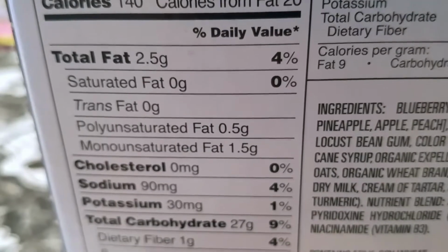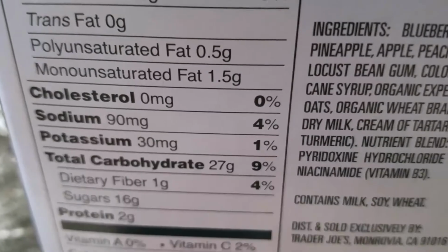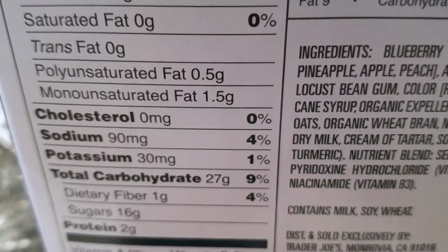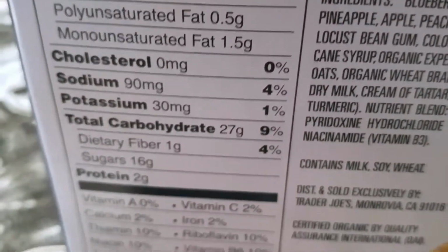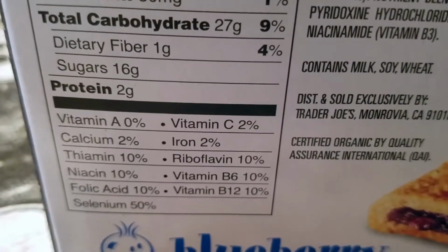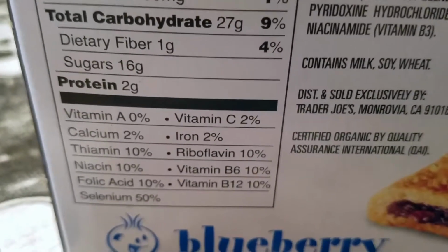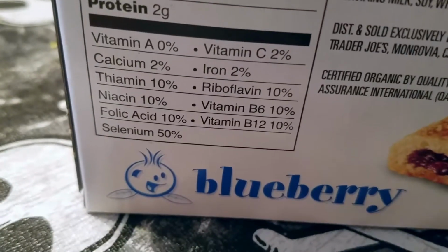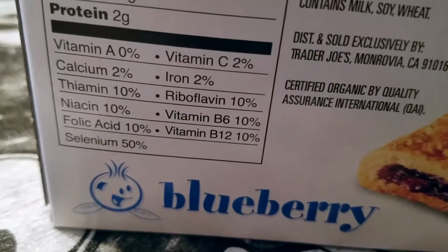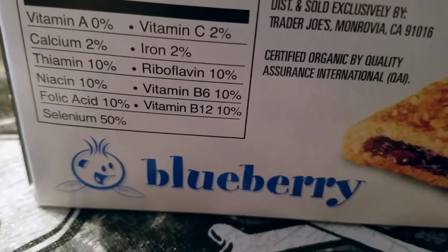0.5 grams, monounsaturated fat 1.5 grams, cholesterol 0 milligrams, sodium 90 milligrams, potassium 30 milligrams, total carbohydrate 27 grams, dietary fiber 1 gram, sugars 16 grams, protein 2 grams, vitamin A 0%, calcium 2%, thiamine 10%, niacin 10%, folic acid 10%, selenium 50%. Vitamin C 2%, iron 2%, riboflavin 10%, vitamin B6 10%, vitamin B12 10%.